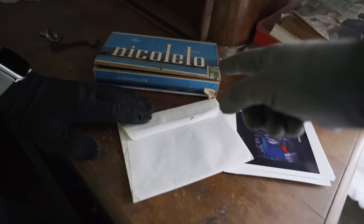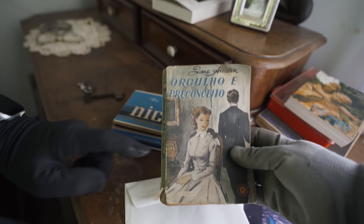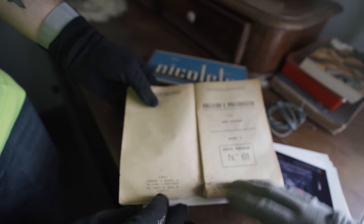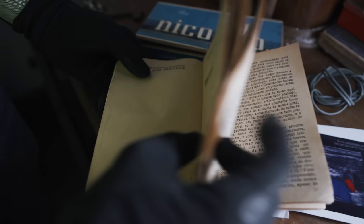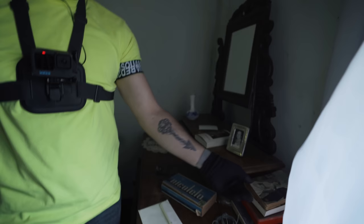A cigar box. And look, Jane Austen. Very old book from her. You know that one? No, but I definitely know Jane Austen. Want to see the year. Volume 11. 1957. Wow, that's crazy. Probably a collector's item right now, don't you think so? Sure, man. Give it a few more decades, and when that book is a century old, people are definitely paying some money for it.